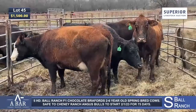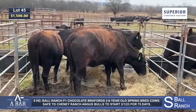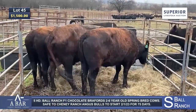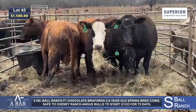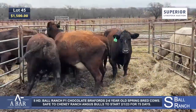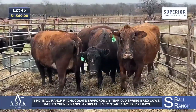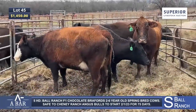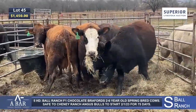Now we'll roll on to pin 45 and 46. You can let these on out. They go right with them. Alrighty. Pin 45 and 46. There's eight head here. Ball Ranch Chocolate Brayford cows, 2 to 6 years old, springbred, safe to Cheney Ranch Angus Bulls, starting February 1 for 75 days.